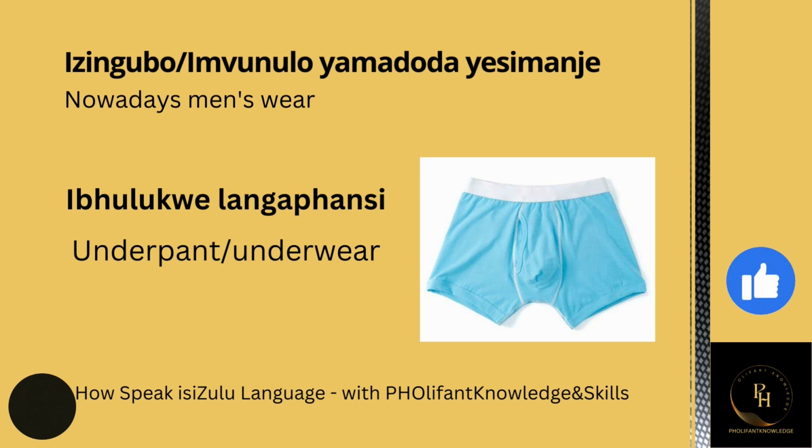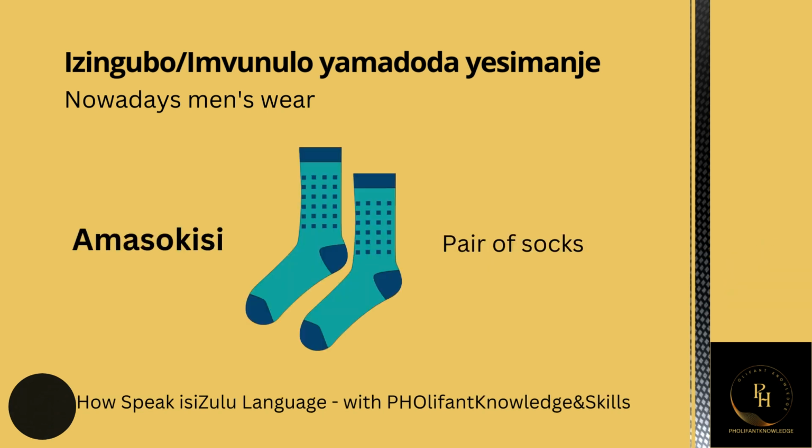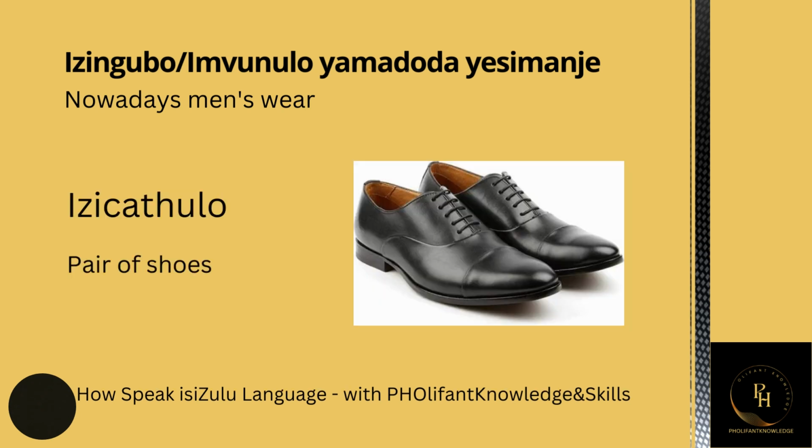So here we say ibulukwe langaphansi. That is underpant or underwear. So what we see here, we see amasokisi. Amasokisi, a pair of socks. What we see now, we see izicathulo, a pair of shoes.